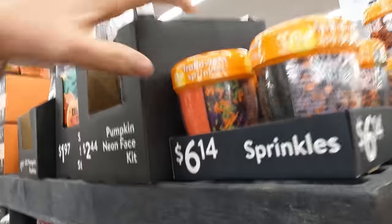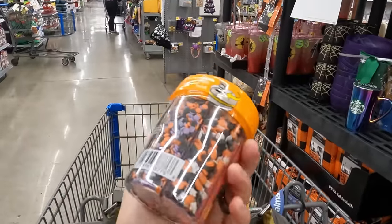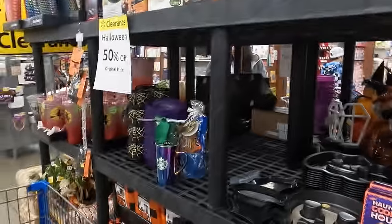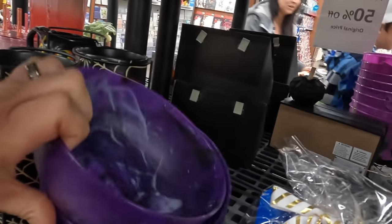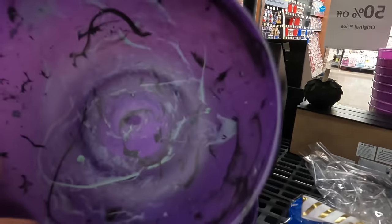Now, they did have a couple of the cookie stuff. They had these sprinkles. We still have quite a bit of Halloween sprinkles, and those were still $3 and something at 50% off, so I decided to go ahead and skip those. They had a couple of these pre-made cookie kits available that you could decorate. Some of those pans there, they had a pumpkin pan and a skull pan. Those look kind of cool, but I don't see myself using them very often, so I didn't take those. I like these purple plastic bowls, but they were just really plasticky, and I was like, I don't know. I like them, but they weren't calling me, you know? So I skipped over those.